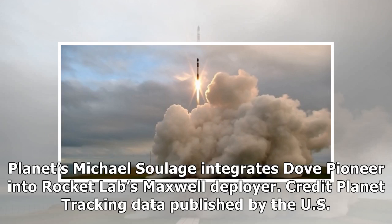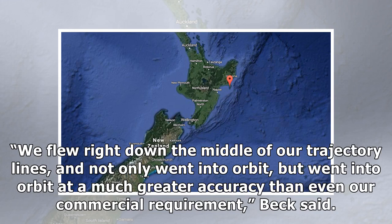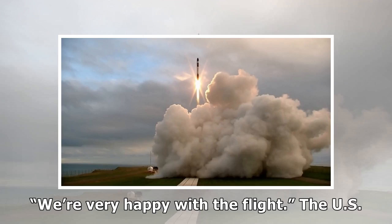Credit: Planet. Tracking data published by the U.S. military indicated the rocket reached an orbit between 179 miles and 331 miles, 289,533 kilometers above Earth, flying around the planet at an angle of 82.9 degrees to the equator. "We flew right down the middle of our trajectory lines, and not only went into orbit, but went into orbit at a much greater accuracy than even our commercial requirement," Beck said. "We're very happy with the flight."